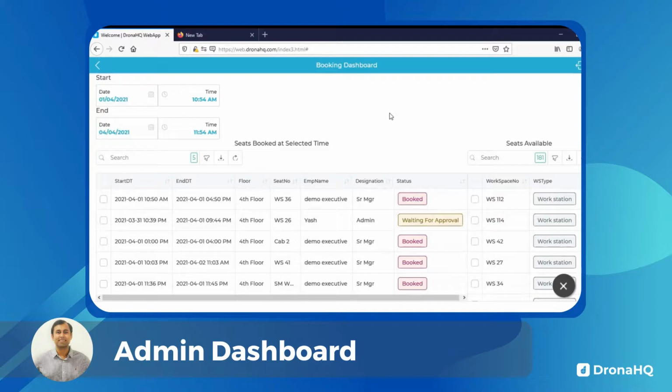And if an organization is looking to create something like this, which is completely customized, where instead of workspace number 112, it should read a specific room name that they have within the company, completely in sync with their hierarchy and what they want to make available for their employees, how much time would they need to come up with a solution like this?